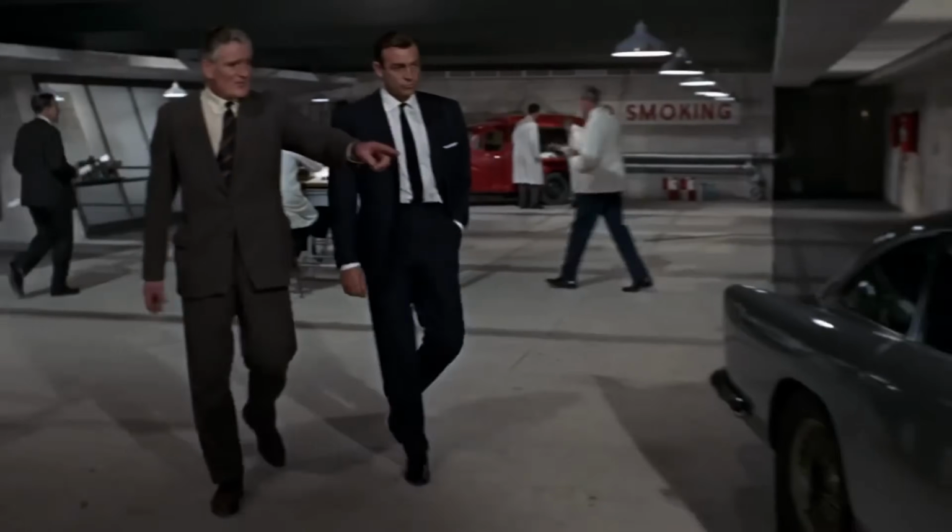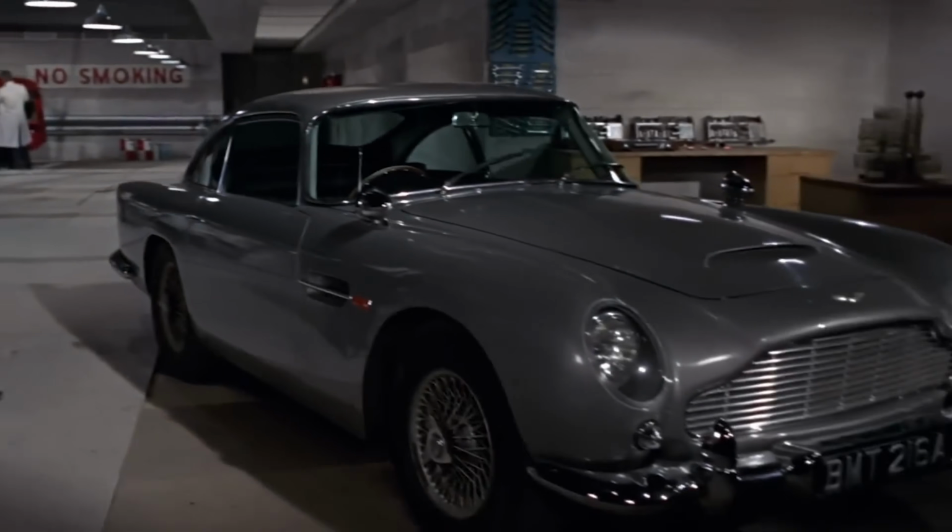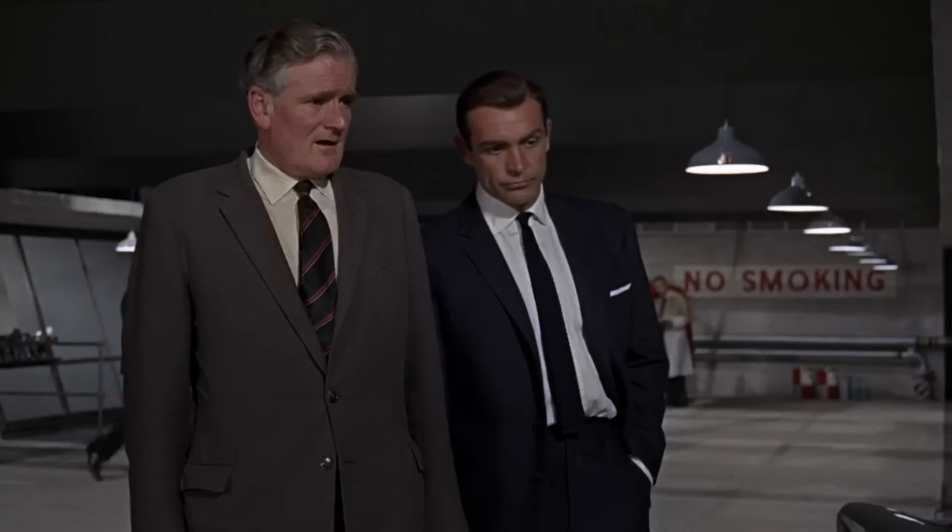When it showed up in Goldfinger, it cemented its legacy in popular culture as the ultimate gentleman's car. Today, it's a symbol of British craftsmanship, restrained power, and enduring cool. And there you have it, 6 classic sports cars that weren't just built to drive, they defined an era. These machines carried more than just passengers. They carried elegance and legacies.